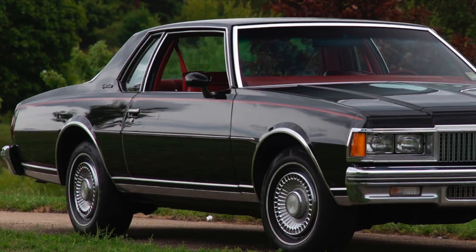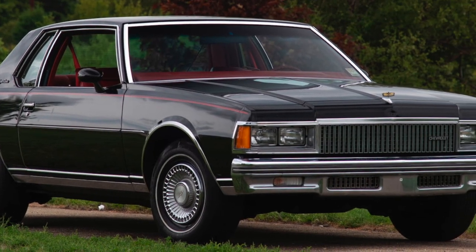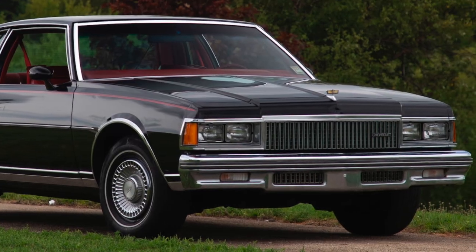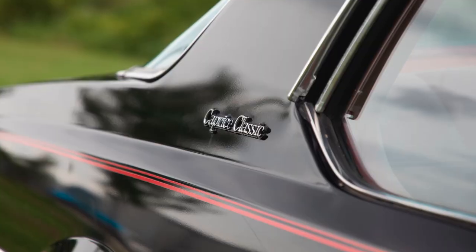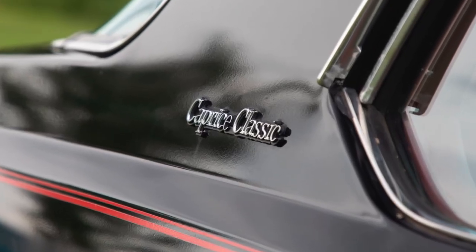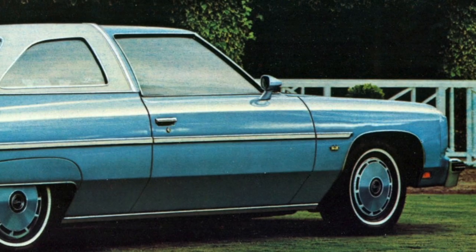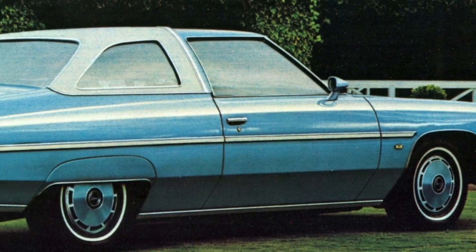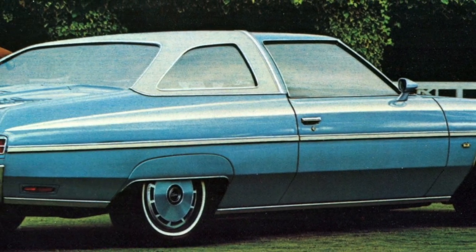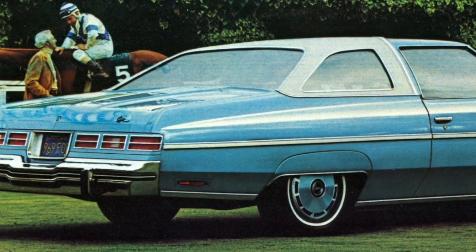Chevrolet wanted its all-new and downsized full-size luxury car for 1977, the Caprice, to be a big success. For the 1977 model year, the full name of the Caprice was Caprice Classic. Chevrolet's tough task of designing the smaller full-size Caprice was not letting down its loyal customer base that were used to the attributes of the previous even larger Caprice.